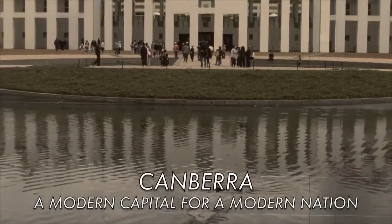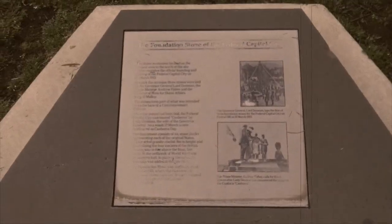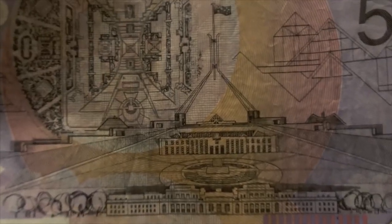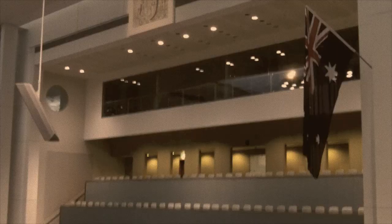Canberra, a modern capital for a modern nation. Founded in 1913 as a mutual site between Sydney and Melbourne, Canberra is a new type of city, filled with vast expanses of parkland instead of crowded city streets. Featured on the $5 bill, the new Parliament House was completed in 1988. It sits at the centre of Canberra and is the heart of Australian government.